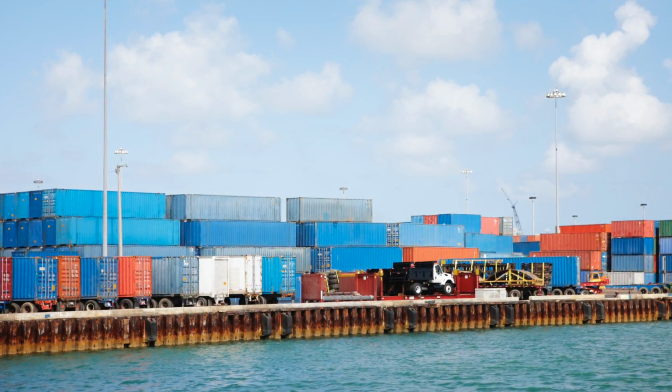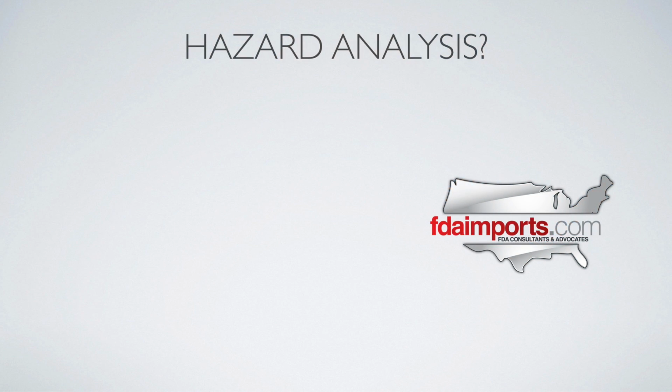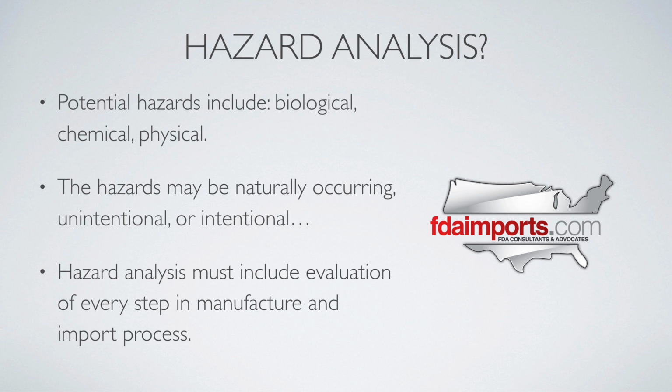So under FSVP, food importers are now required to perform a hazard analysis. The hazard analysis is to identify known or reasonably foreseeable food safety risks. These are potential hazards. There's a number of categories of potential hazards. For instance, biological hazards. These may be parasites that could be in food or bacteria that could cause foodborne illness. Chemical hazards, pesticides that could produce safety risks, or food decomposition. Physical hazards such as glass or metal that might be found in product because of the processing equipment.